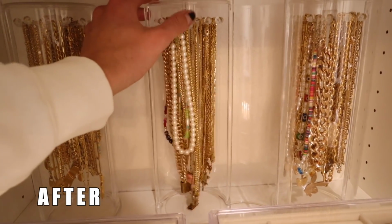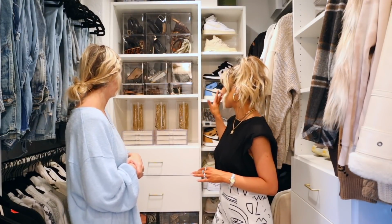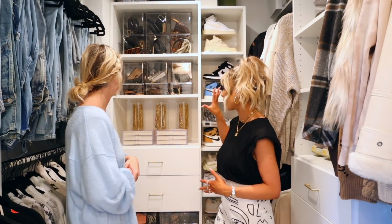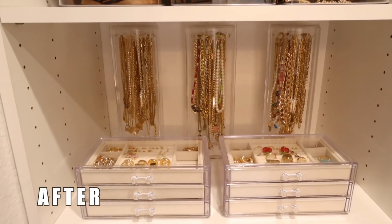They rotate all the way around so that we can see and grab really easily. Yes, I clearly have so many necklaces, but this is a really nice way to display them, and the clear plastic acrylic vibe just goes with everything else and makes it look really seamless. And then this is just a really nice jewelry bay.